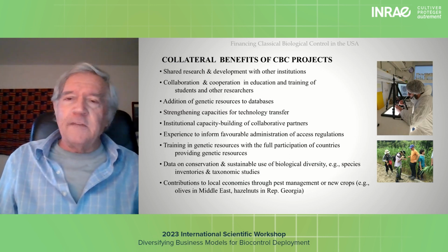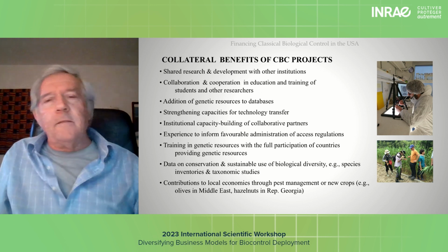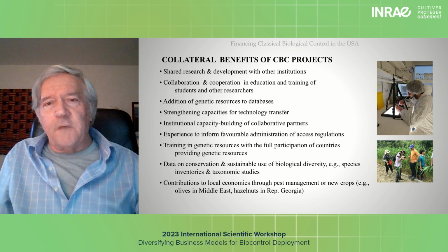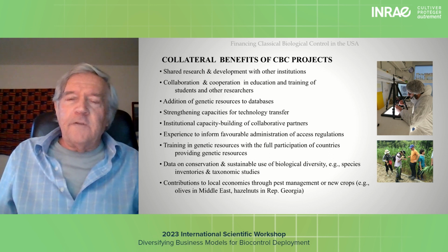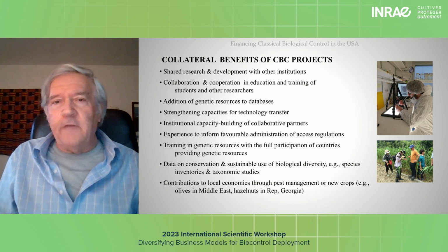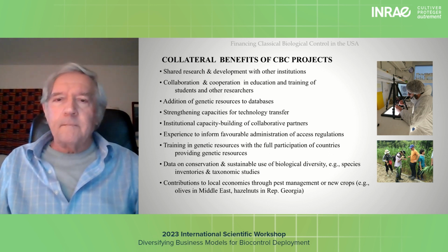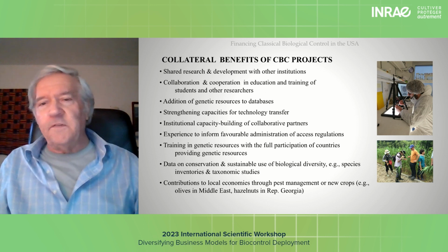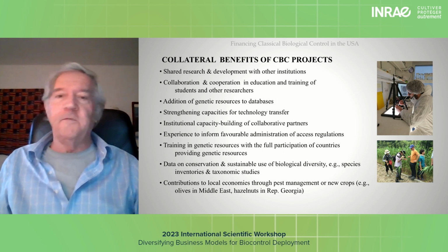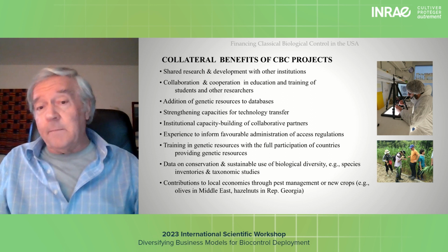There are many collateral benefits to classical biocontrol programs. I won't go through all these in detail because time is limited, but obviously the research that's produced as a result of a classical biocontrol program builds future success in other projects. It adds training to people in many, many different agencies and countries. It contributes information to existing databases on genetic resources, helps to provide training and data on conservation and sustainable use of biological diversity, and contributes to local economies who are attempting to introduce new crops, for example, hazelnuts in the Republic of Georgia and olives in the Middle East and Palestine, for example.